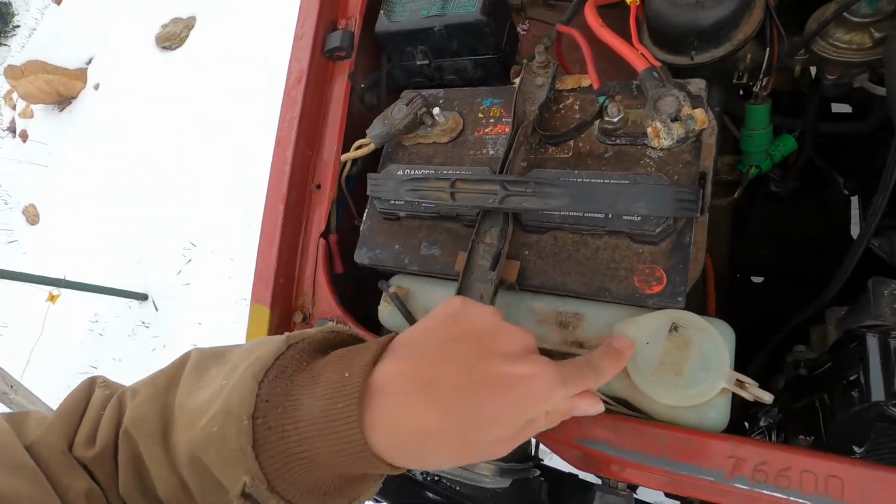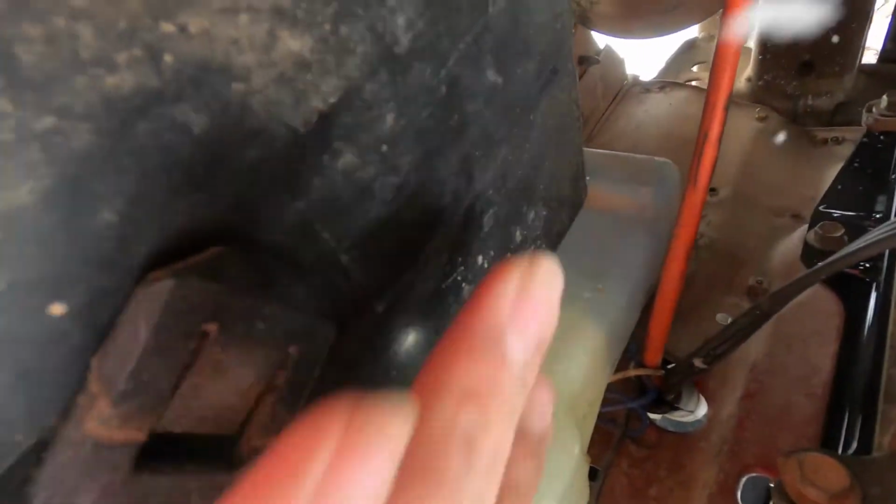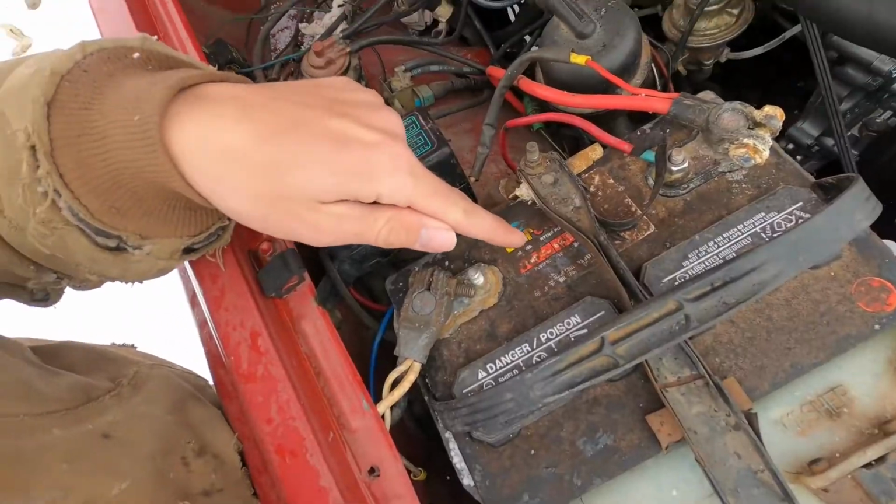And this is the tank for the windshield washer fluid. The pump is down in here, and it was broken. The tray for this battery was missing, and this is the driver's seat. Unfortunately, it wasn't the driver's seat for very long, because the mounts were broken and the internals were broken, so that had to be fixed as well.